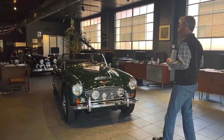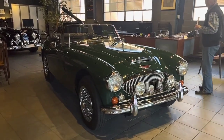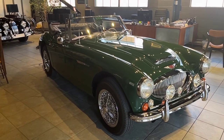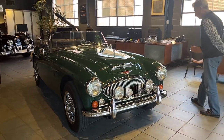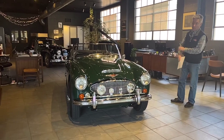This car, of course, is a 1966 Austin Healey. It's the BJ8 Series 3 car, so it's late in the big Healey run, and it's a gorgeous car. We've been after this car for a couple of months, and finally we were able to purchase it. It came out of North Carolina area. It's been there a large part of its life.